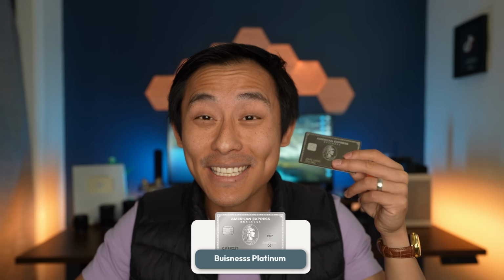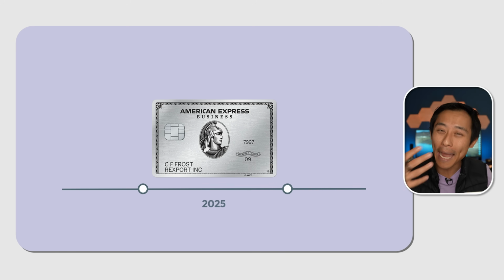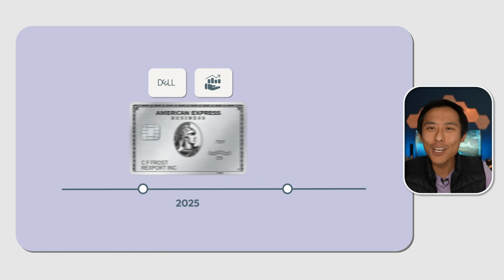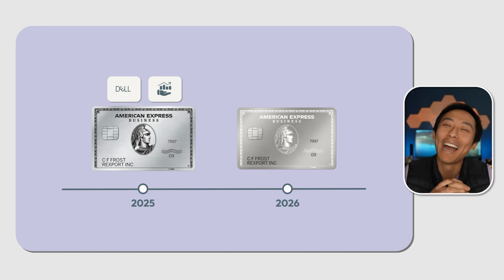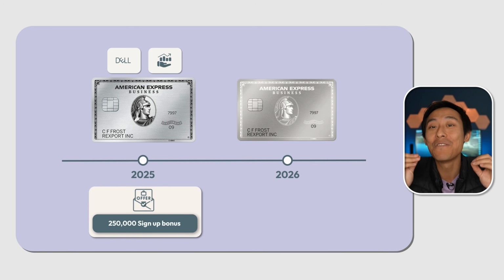Now we're in the category of my business credit cards. This is a little hard to see, but this is my American Express Business Platinum. I'll be real, last year, card was solid. I had some use out of it, the Dell credits and some of the other business credits. This year, yeah, I don't really know why I have it open still. When I first opened it, it was a massive 250,000 point sign up bonus, which was an absolute no-brainer. I'm jumping on it.